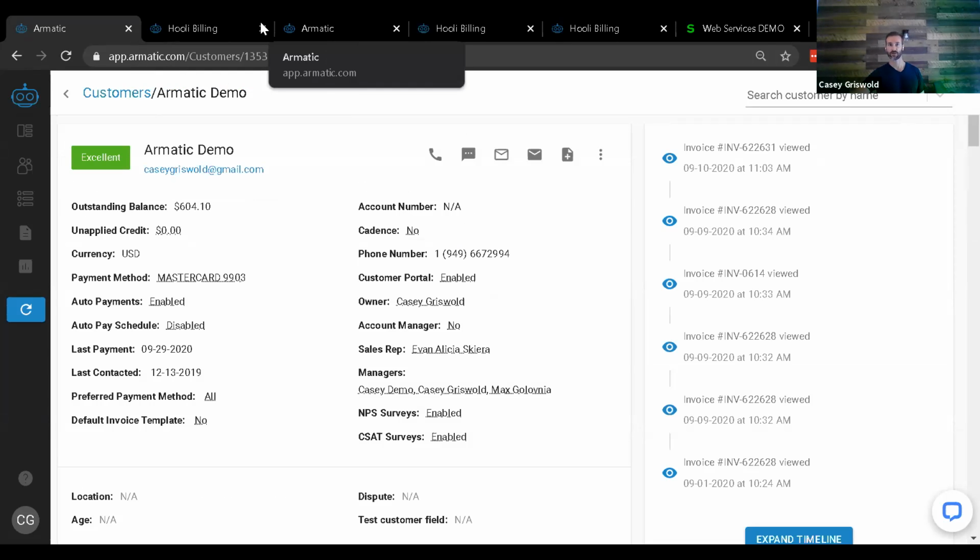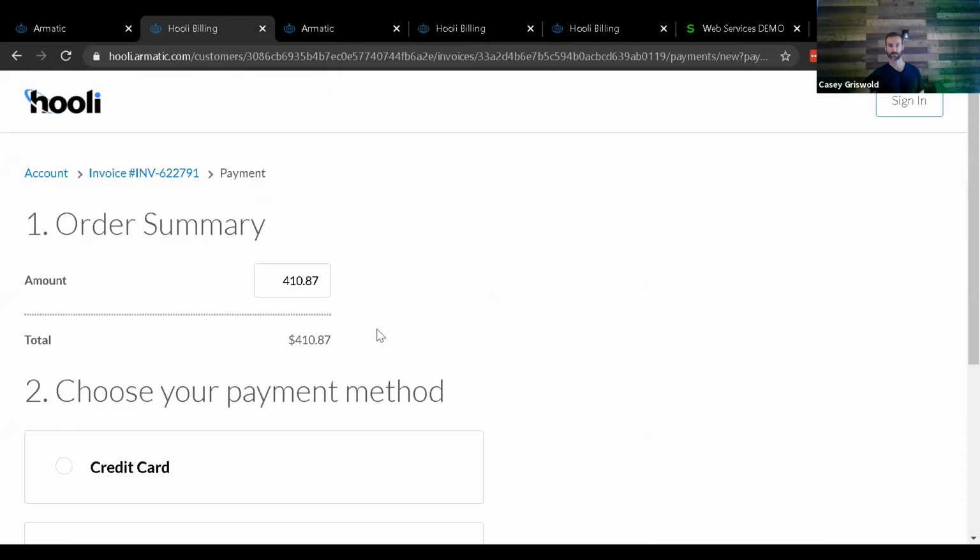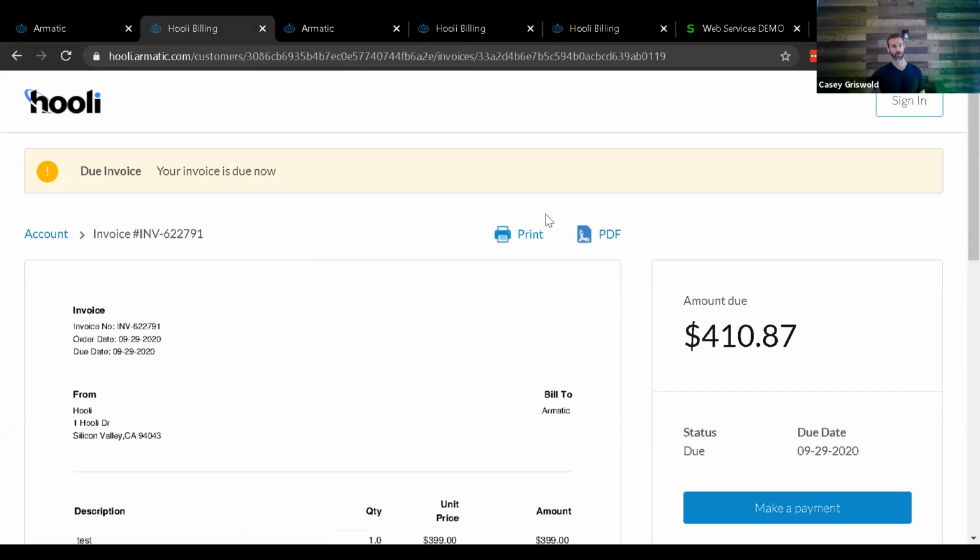In addition to the invoice payment screen here, each invoice is going to have its own unique URL that could be sent to the customer. This does not require any sort of login, so anyone that has access to this URL would be able to see the invoice and make a payment.